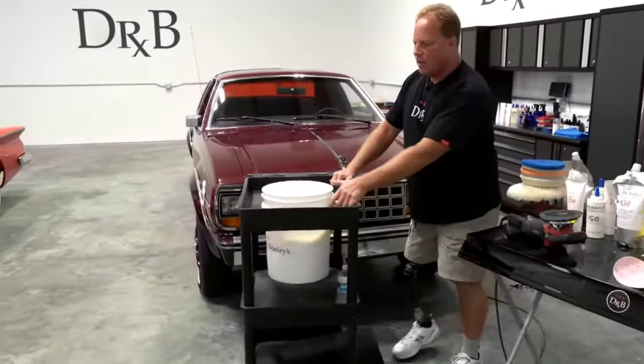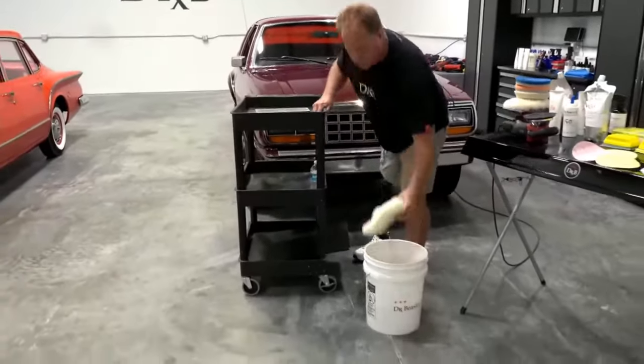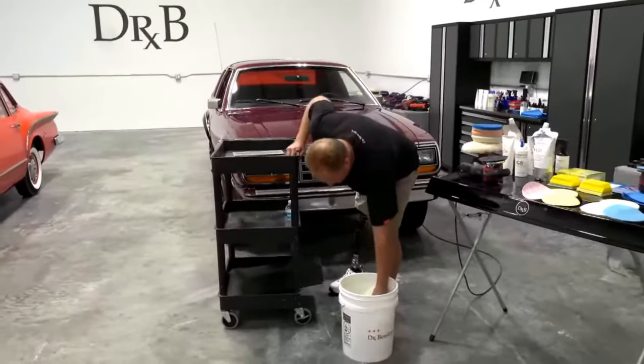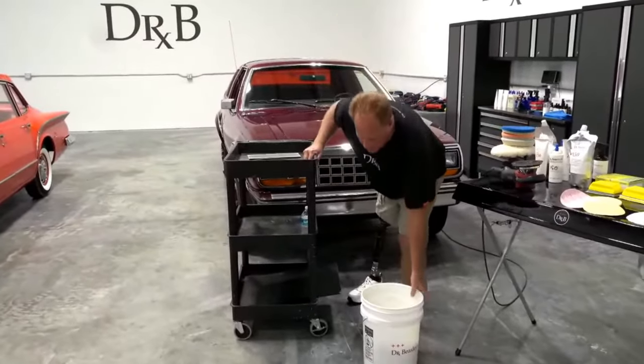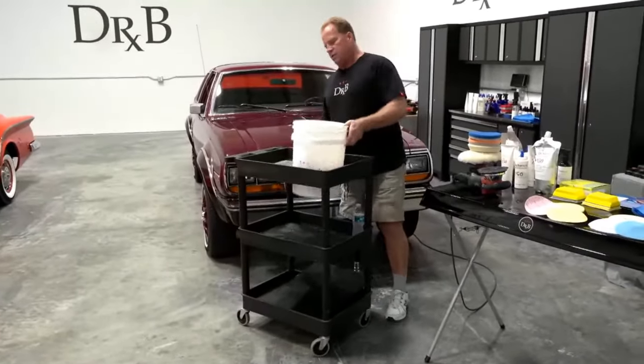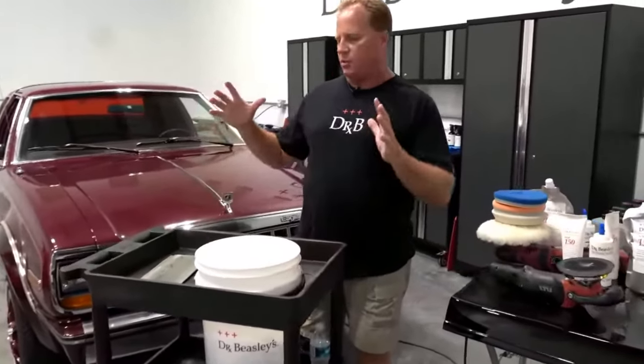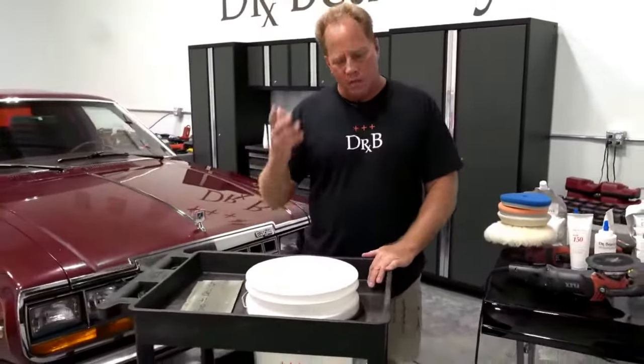And here's the thing, unlike all you people that don't have it, every time you want to grab that wash mitt, you've got to bend over. It's not a big deal, but think about it. The thing you do the most to your car is probably wash it. So treat yourself. Go out and buy the Grit Guard Universal Detailing Cart. You've got a place to put all your stuff, and you're not always bending over to pick up your wash mitt.